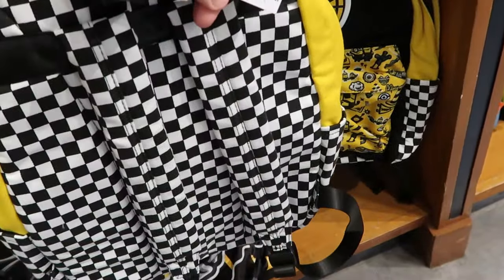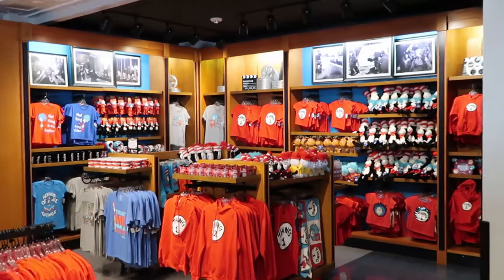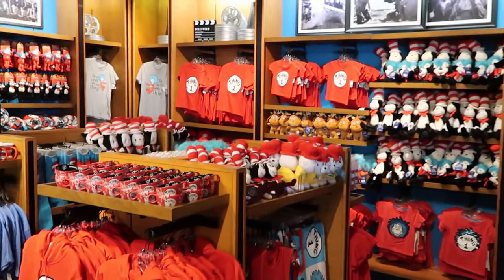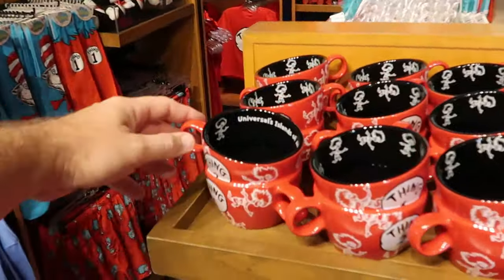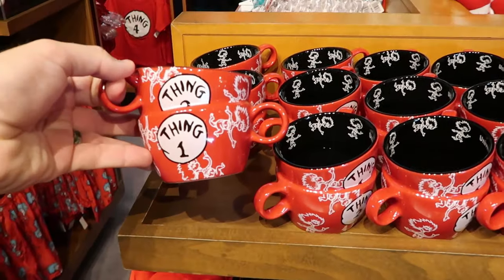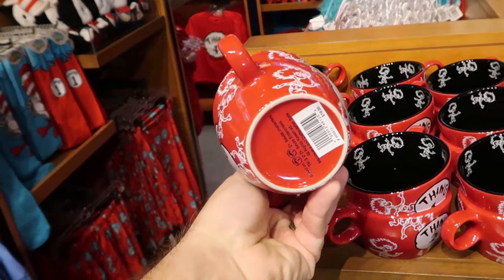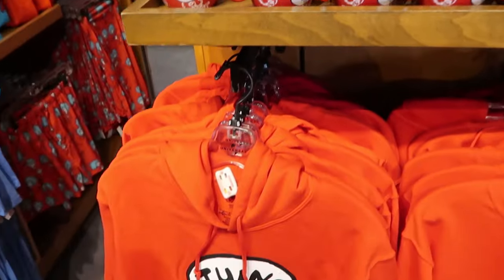It has the checkerboard on the backside for $50. The great thing, though, about the main Universal Studios stores is that they do sell merchandise that they have over at Islands of Adventure, of course, being Seuss Landing. Here's a really cool coffee mug. Look at this one. It has two different handles for Thing 1 and Thing 2, and then it has that same graphic on the backside. Those are only $15 a piece for a very good-sized coffee mug.